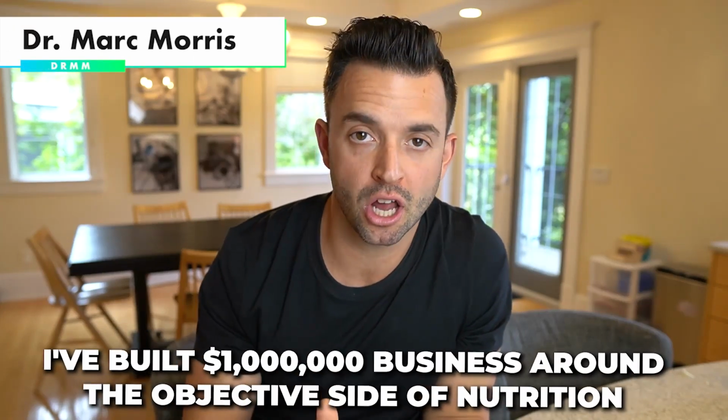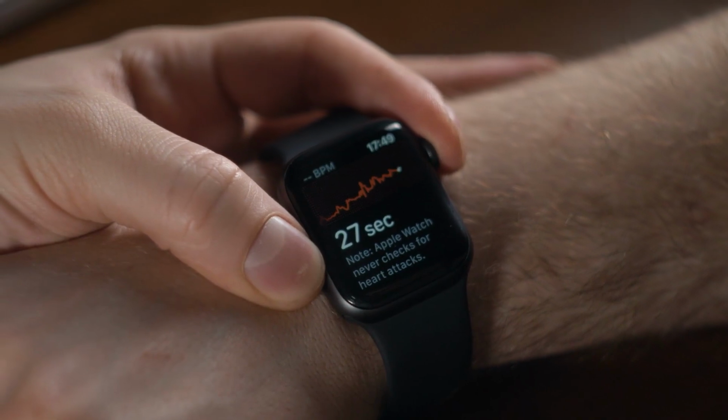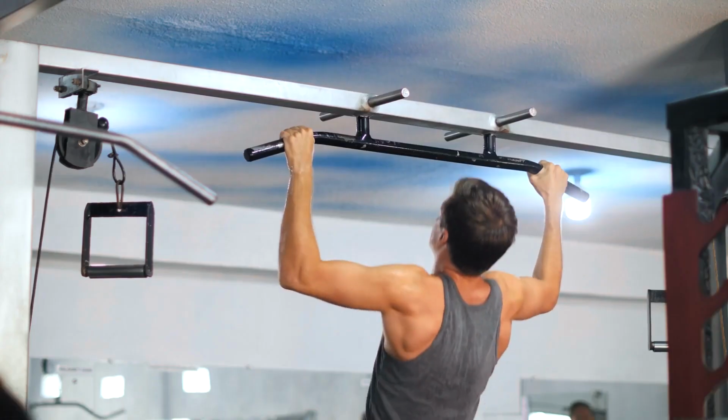I've built a $1 million business around the objective side of nutrition, which is tracking calories and macronutrients. Why? Because it works. When people monitor what they're eating, tracking their food intake towards some targets that fall in line with their goals, it can be super effective when it comes to weight loss and muscle gain, and educating your clients on how to eat.